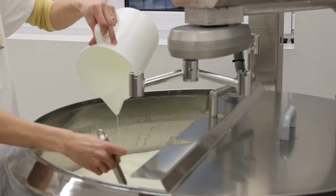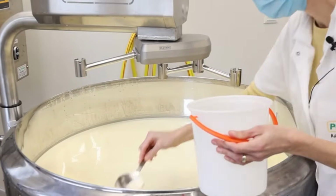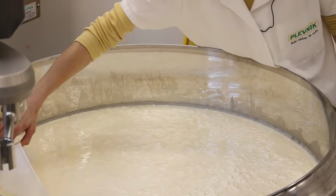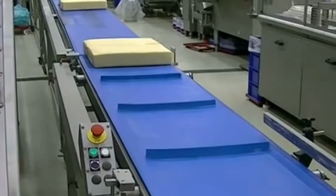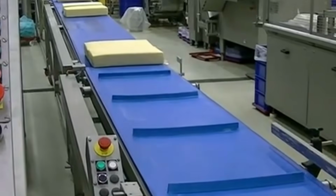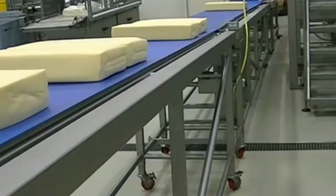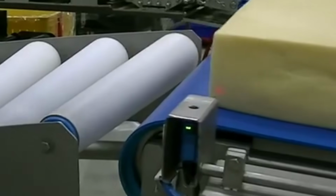Careful heating and stirring makes sure every batch, whether sliced, shredded, or in blocks, comes out smooth, creamy, and ready for shaping and packing. After the cheese is cooked and melted, it is shaped into the right form. Depending on the type, the cheese is cut into slices, poured into molds for blocks, or shredded into bags. This shaping is very important because it decides how the cheese will look, feel, and be used.